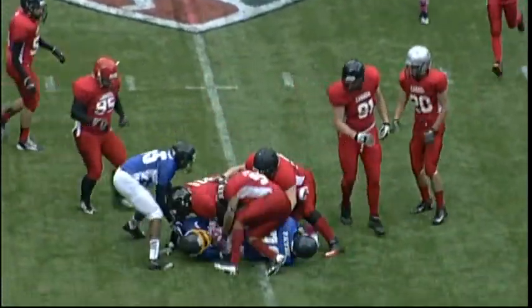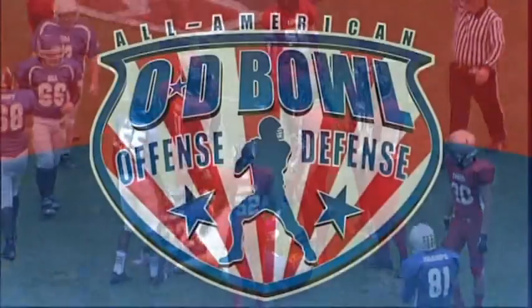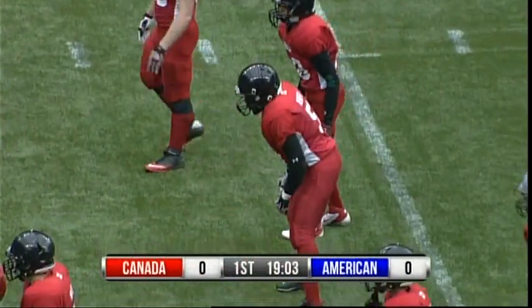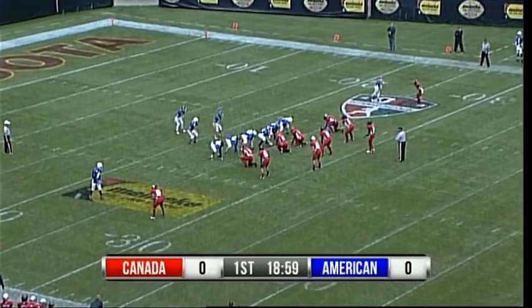You know, you like to be a little closer, but you still have a chance to kind of open up what you want to do in your playbook. Chang Stroman's been the go-to guy on the ground, but also you can find something in the passing game as well.